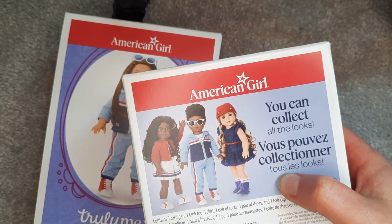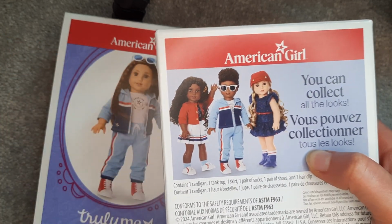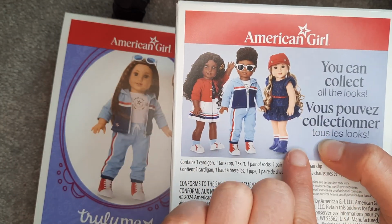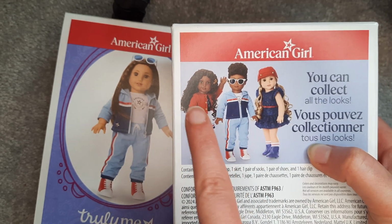I went to the private shopping event where we were supposed to get an exclusive first look at new items. That was just these three outfits and the birthday outfits. So it was kind of disappointing, but I did get these two.